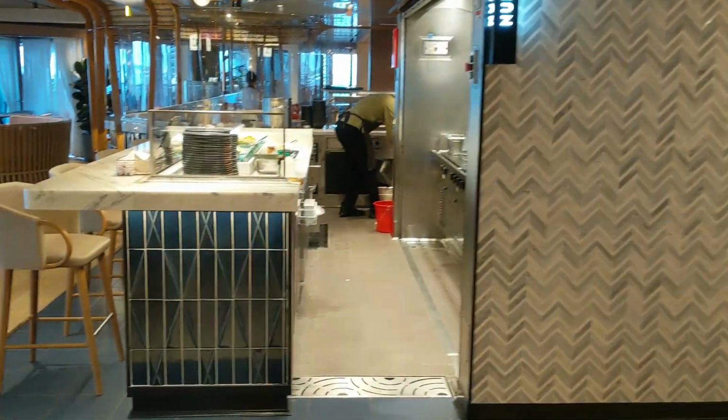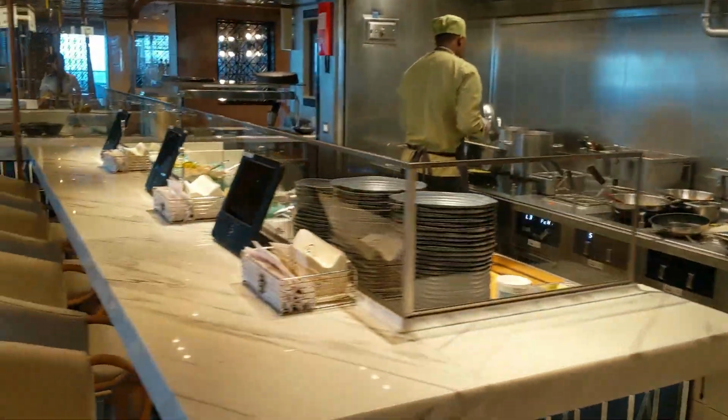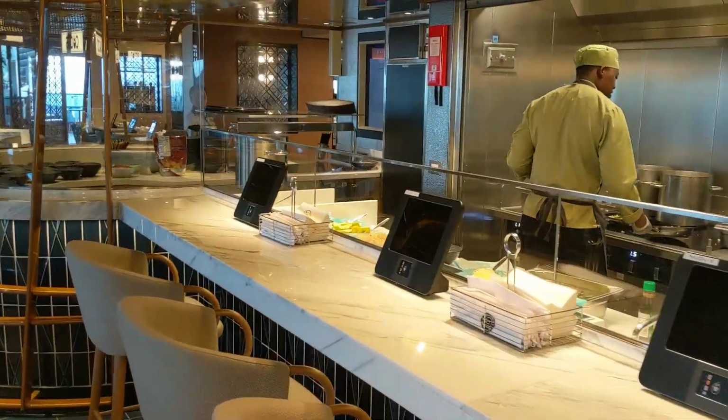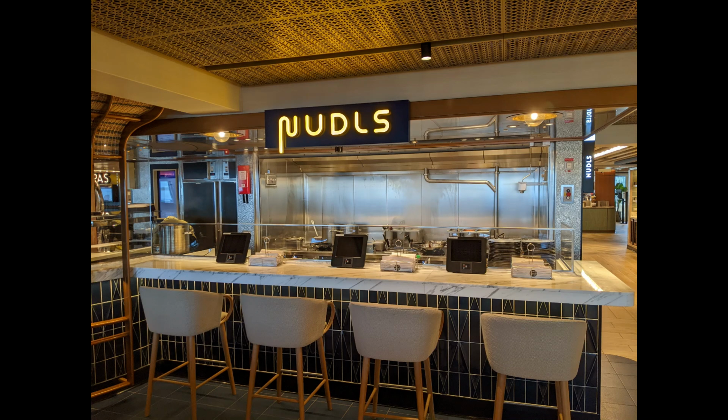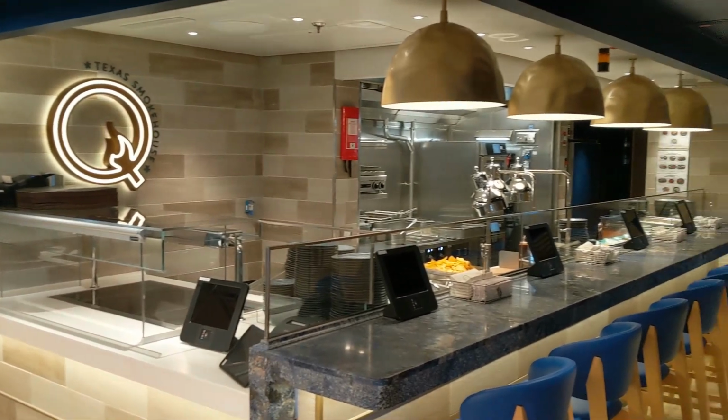Up here is Noodles, so this has different stir-fry noodle options. Now, a little bit of warning, if you sit at the bar here, you can only order items from that restaurant. You'll want to sit at a table to be able to order from all of the different venues. Q is the smokehouse. You may remember it from some of the Breakaway class ships. And this is your traditional barbecue options.